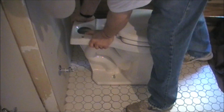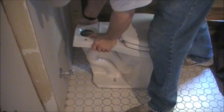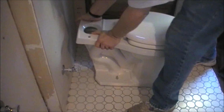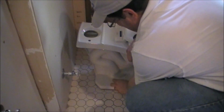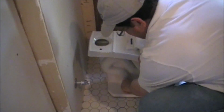We may have to go with the wax ring after all, because it is too high. Yep. Maybe it's meant to work with a flatter flange. It said it would work with this type of flange, but well, okay. Take 2? We'll use the wax ring. Now, did the commode come with one? Yes. Oh, okay.